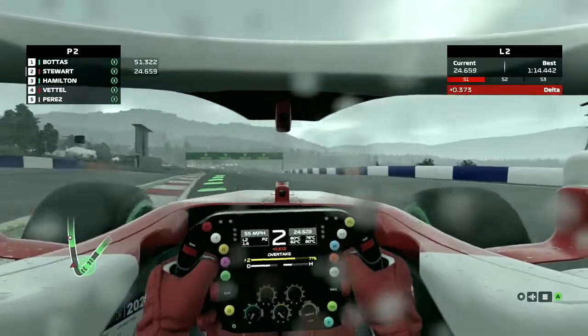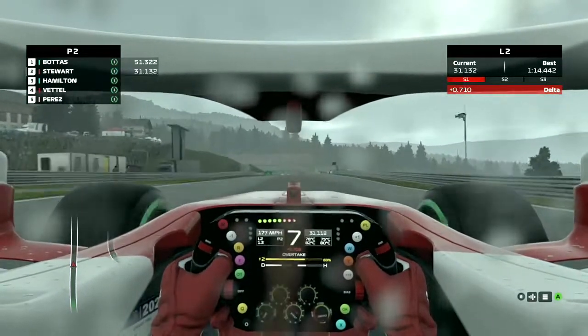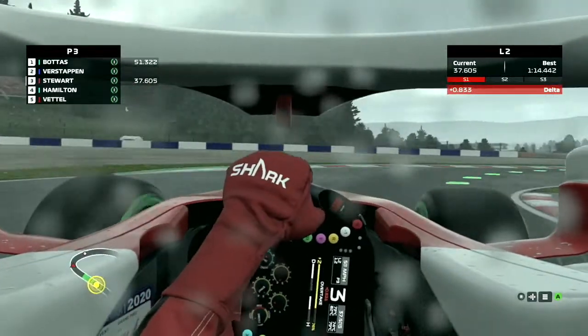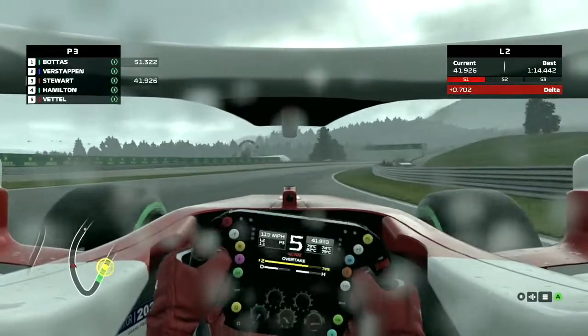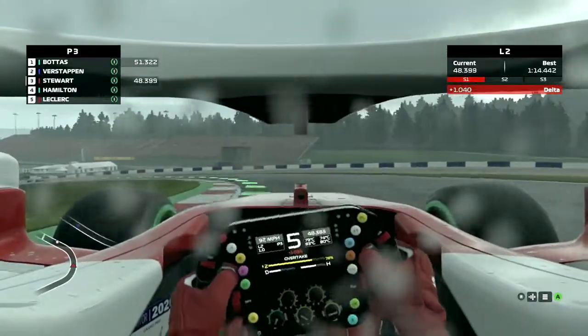But also, as I said, I haven't done any practice in the rain on this track, so each round of qualifying is just practice for the next round at the moment, which could be why my times are getting faster and faster. Although having said that, this lap's way off the pace, so I'm going to be calling this one off and coming into the pits.